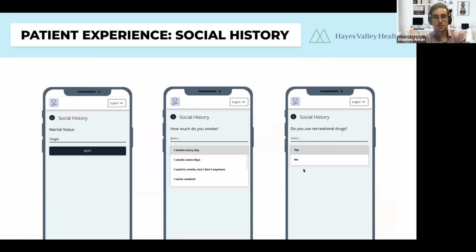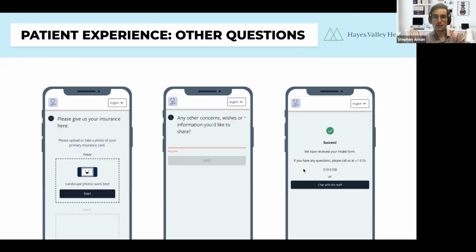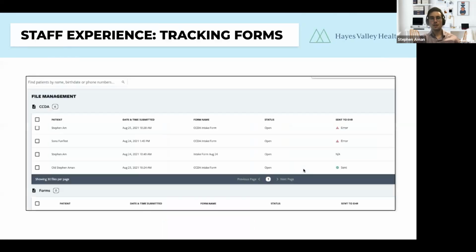And then lastly, our last one, social history, goes through smoke usage, drug usage, marital status, and exercise as well. And then likewise, you can always, of course, put in other questions on the form. And when it shows up in your account, you'll see something like this. This is what you can see as the send status. So we can see one was successfully sent.